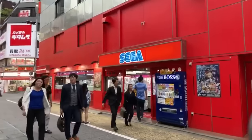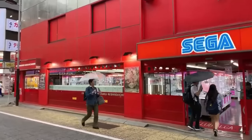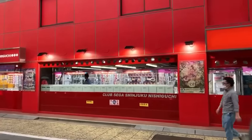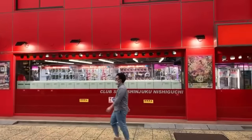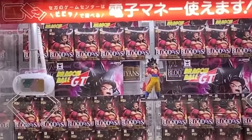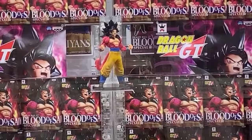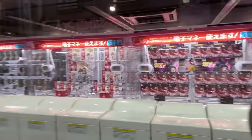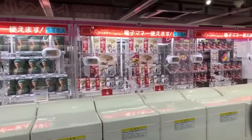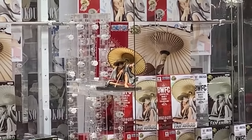There's also a Sega World back here. And again, one of the reasons why they put a lot of these amusements is because there's a lot of salarymen that finish their jobs. They walk by here and say, I just need a break. I need a win. I need to do a UFO catcher and I need to win this Dragon Ball Z GT, there it is. So you can get this all. Oh, that's kind of cool. Check out this. You can win this in a UFO catcher. Wow, that's cool.